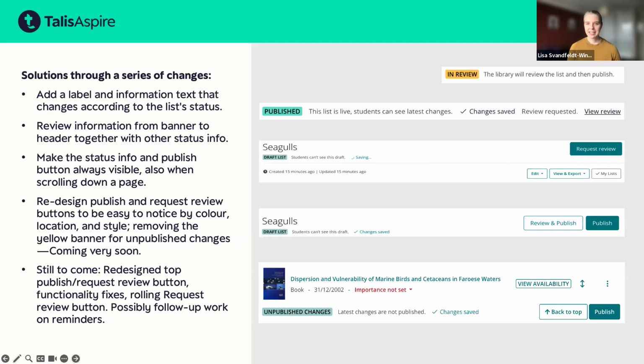We've also added the new list status as well as a publish button next to the back to top button, so that you will always be able to see these buttons and the status also when you scroll down a page.